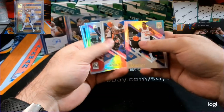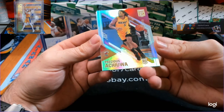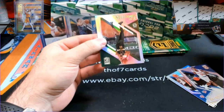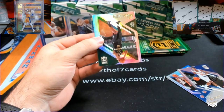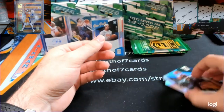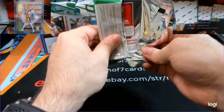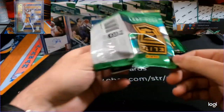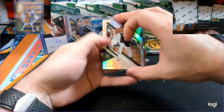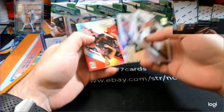RJ Barrett, Julius Randle, and back-to-back Precious Achiuwa. This is the 36 of 299. More Achiuwa. Chris Middleton, Kemba Walker. Drew Holiday, Jokic. This is the Zach LaVine formulas, Kyle Kuzma, and Markkanen.